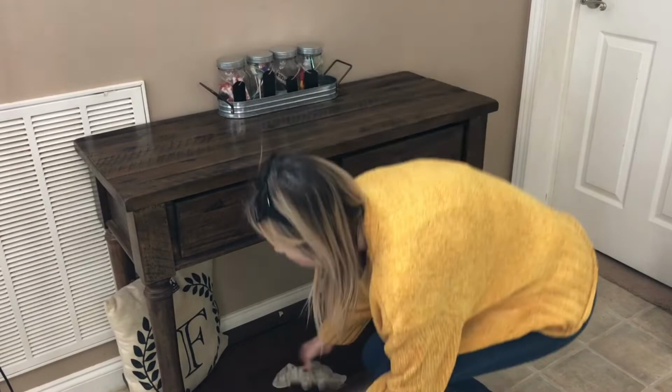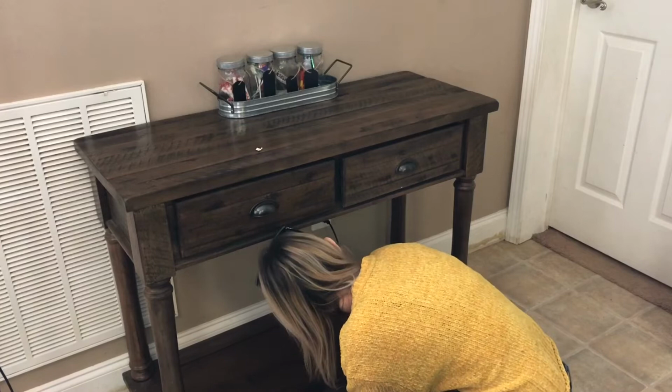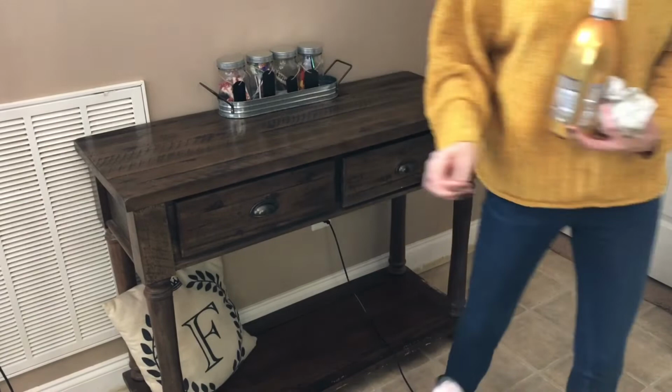I also just wanted to mention, you might have noticed there's a brown spot on my molding near the floor, and that's because our AC on the inside started leaking, and so it actually messed up our boards, and I don't know how to do construction. I don't know how to rip this board off and put a new one on, so I'm going to hire someone to come in and do that for me because I just haven't gotten around to it yet. It's not on my priority list, honestly. That's what that is.